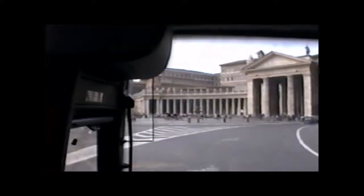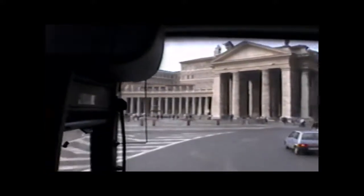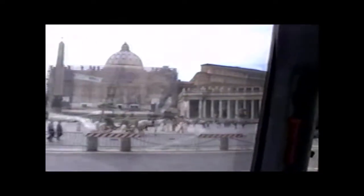In 1676 the big colonnade was built, a message to embrace all the Christian community all over the world. Bernini built this colonnade with 284 columns and 88 pilasters. It's really huge. I suggest you go to visit the Basilica of St. Peter in the Vatican.